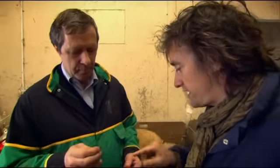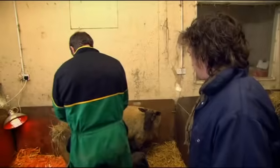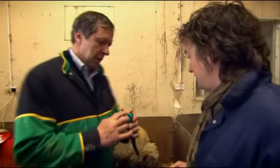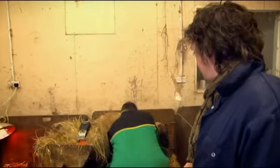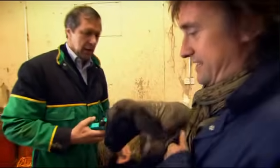All right, and we're actually going to ID one of these lambs now. Yep. Once it's got that identity, that's its ID number for life. That's who it is. Well, we will link it through the handheld to the mother. So if you would like to hold the lamb. Hold the creature, yes. And I'll put the tag in its ear. You're going to have your ear pierced. Very smart, and it's very fashionable.